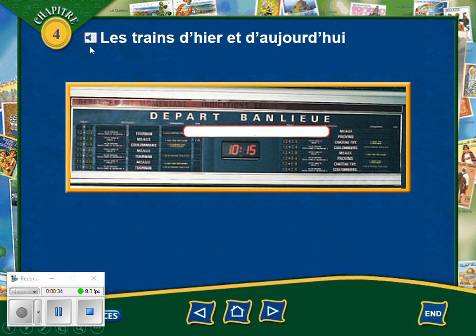Les trains d'hier et d'aujourd'hui. On va parler des trains d'hier et aujourd'hui. This is trains of yesterday and of today.